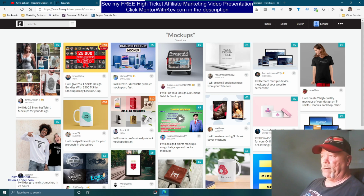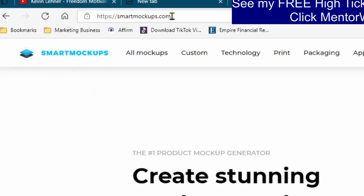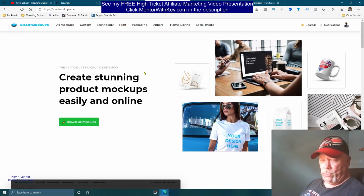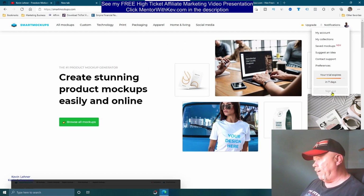What you're going to do is come over to this site right here. It's called Smart Mockups. You see it right up here in the address bar, guys. It's smartmockups.com right here. Now this site is free to use, and they do also have a paid version as well. So you can see I'm already logged in here. I'll just sign out here.